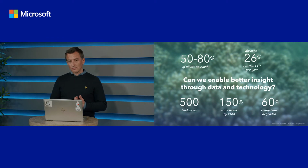So this makes us think, what can we do to enable better insight through data and technology? How can we improve and get a better fact-based decision-making process where we bring together ocean industries, scientists, policymakers, the general public, and citizen science? So that is what we are doing with our work in the Ocean Data Platform in C4IR Ocean.